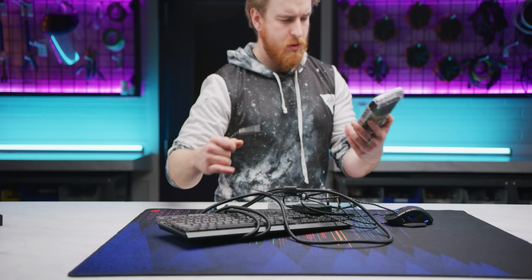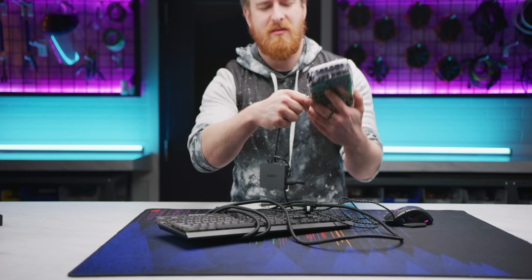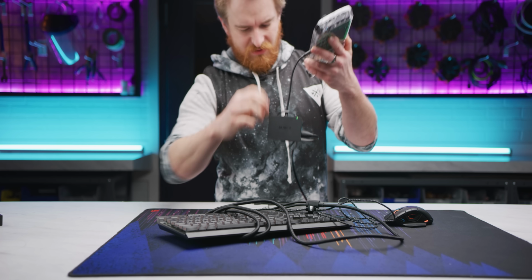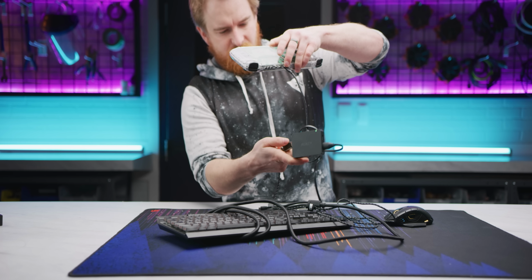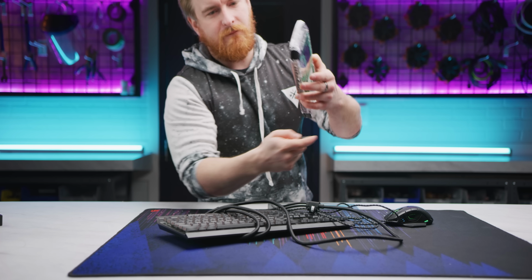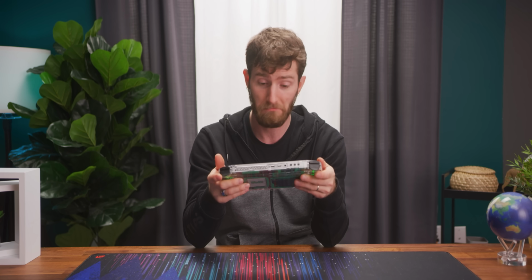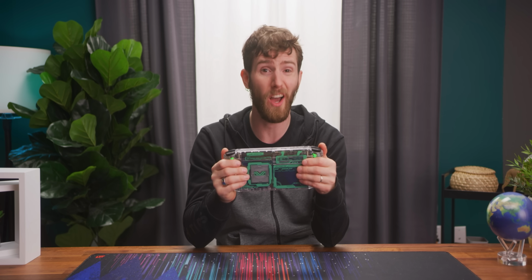But then that argument falls apart a little bit unless you're willing to dock it every time you want to do more than just browse YouTube or Netflix, because it's just not that easy to use. Clearly, Uncle A was laser focused on building a portable gaming system. And for that, you know what, Uncle? You got a lot of things right, starting with the screen.